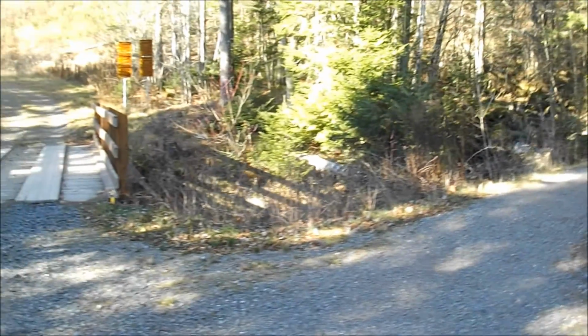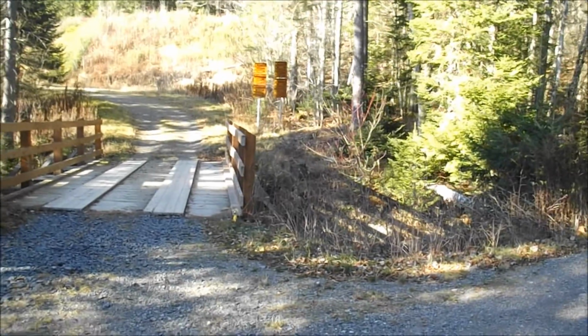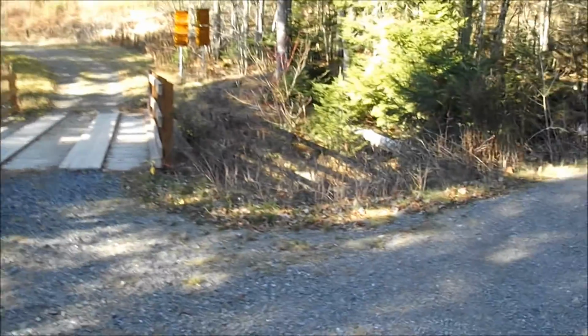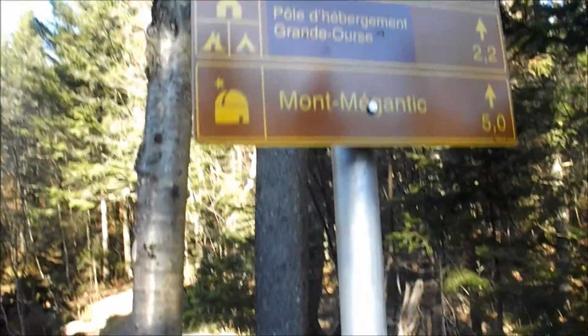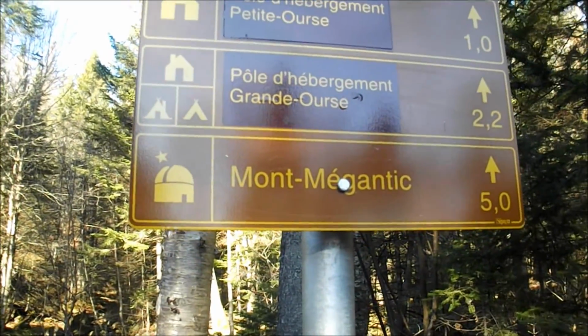Today we are hiking 3,615 foot or 1,105 meter Mont Mégantic, located in southern Quebec in Canada. That's right, Hiker 0200 is going international. We are going to take the Sentier du Mont Mégantic to the summit of Mont Mégantic.